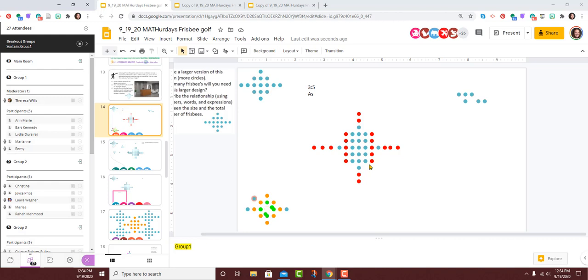Hi there, group. Hi. I see we have kind of 2 designs going on here, and it's really neat because as someone who loves visuals, I can really see what you're thinking with your choice of color. Can you explain the red and aqua one for me?